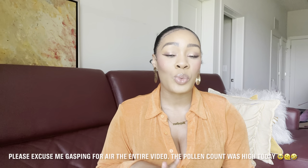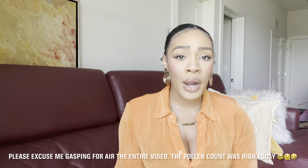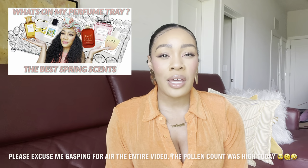Today, you guys, I will be sharing perfumes that I will be switching over to. If you did not see my perfume tray from March, then definitely check that out. I will link it up at the top, but this is going to be the perfumes that I'm going to rotate in. These are scents that I've been craving. Some of them are newer to my collection. Some of them I've already been wearing, and you guys may have seen in previous layering videos. So definitely check out my layering playlist as well. I will link that up at the top.